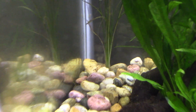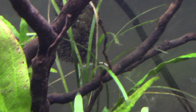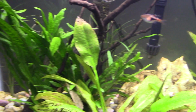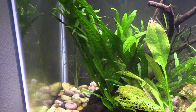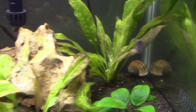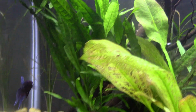In the back, this tall grass plant, I've got one there, and I don't know if you can really see it, but I've got another one back there by the filter intake. Those are doing okay. I've had a lot of die-off with those, but it has been a really slow die-off, so I don't think that they're doing poorly per se, but they could probably be doing better. Again, it's a plant I don't know a whole lot about, so I took a gamble by getting it, and it hasn't really worked out so well for me.